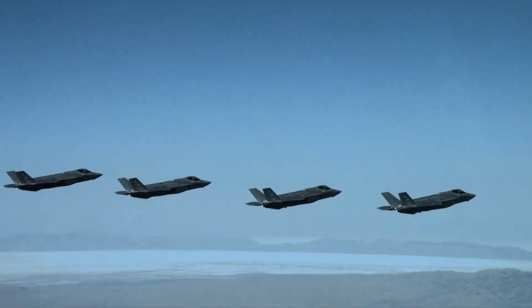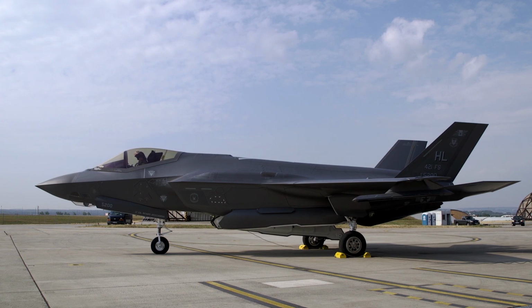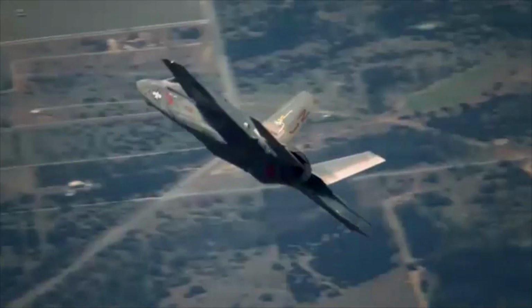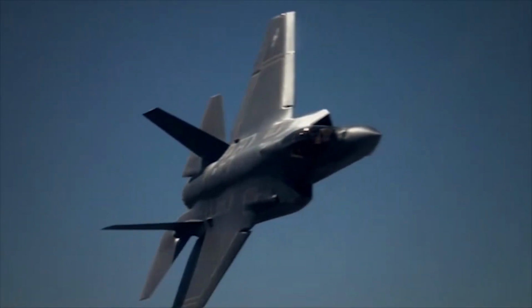However, with its relatively young age and as of yet unproven air-to-air combat record, the F-35 remains a potential fighter. Having said that, the F-35 should climb rapidly up this list in the coming years. Now, let's take a look at number 4.